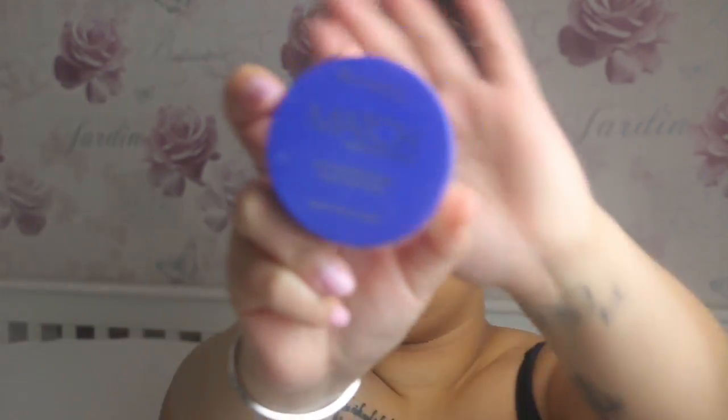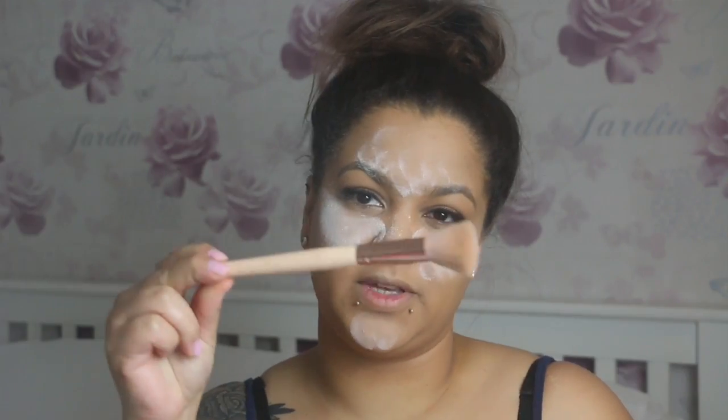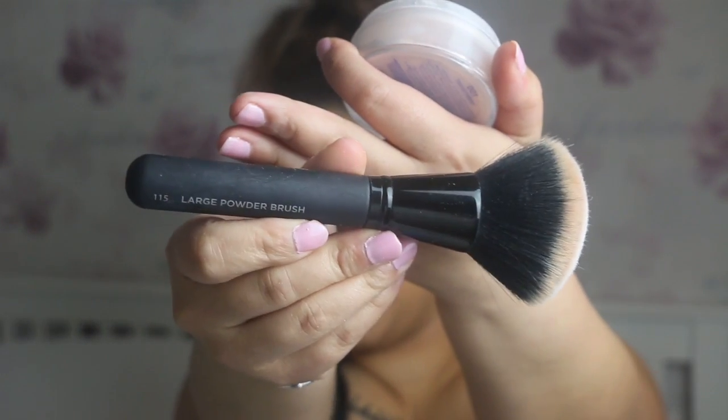So next I'm going to go in with my Rimmel London Matte Perfection Transparent Powder. Here we go. Beautiful. And I'm going to go in with this brush, whichever this brush is, a Makeup Revolution brush, and just plop it off. I'm just going to go in with my bigger brush, which is again from Primark.